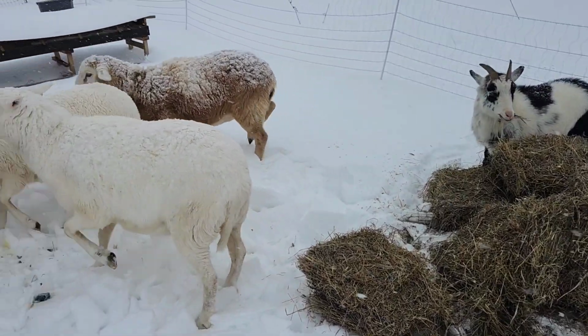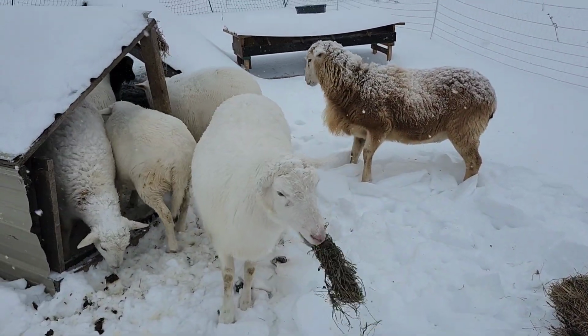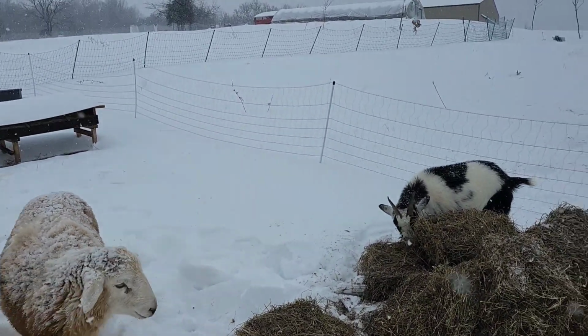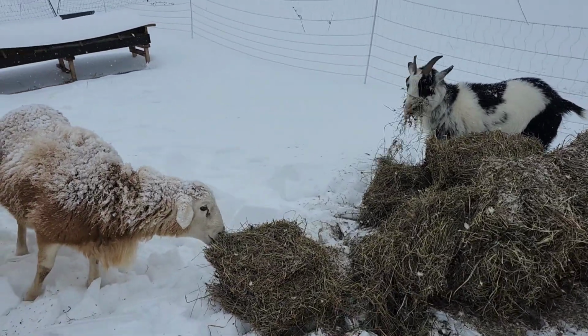And it's what, January 6th, something like that. They've been eating grass up until now. So I'll be curious to see how they do once the snow stops and kind of go from there.